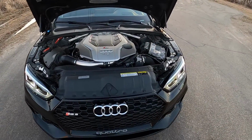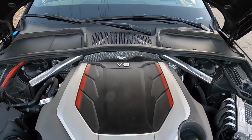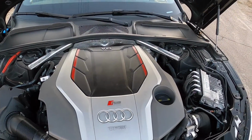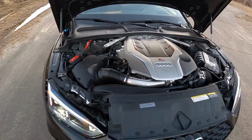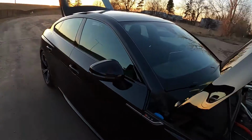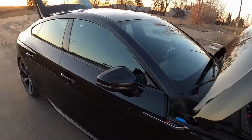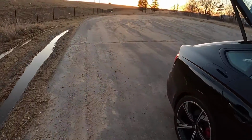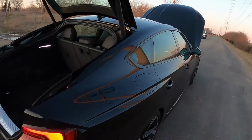And here is the engine bay. So we have a V6 twin turbo 2.9 liter, 444 horsepower, 443 pound-feet of torque. Now this is the only year of the Sportback. Well, they did continue it in 2021 and 2022, but this is the only year of the Sportback for this.